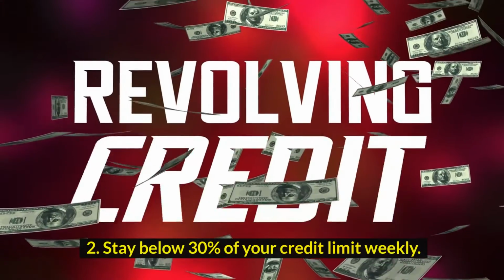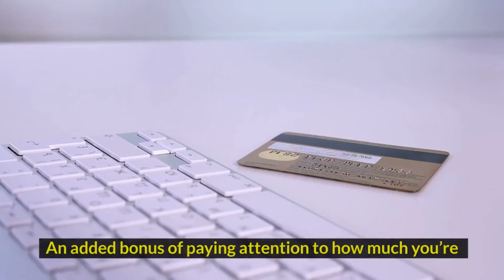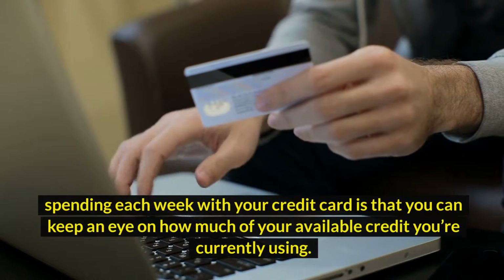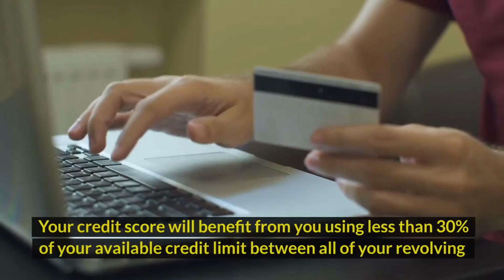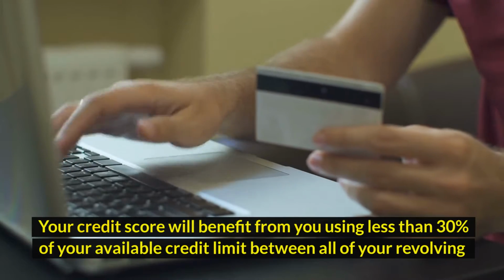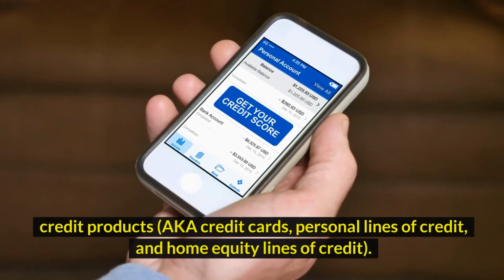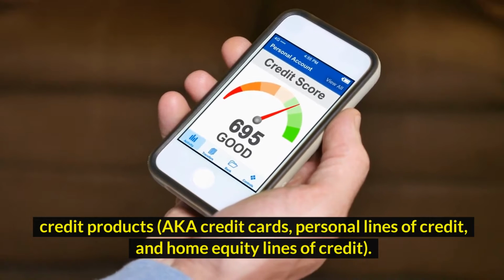2. Stay below 30% of your credit limit weekly. An added bonus of paying attention to how much you're spending each week with your credit card is that you can keep an eye on how much of your available credit you're currently using. Your credit score will benefit from you using less than 30% of your available credit limit between all of your revolving credit products: credit cards, personal lines of credit, and home equity lines of credit.